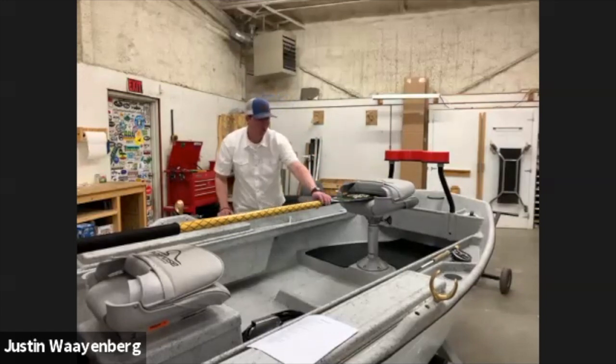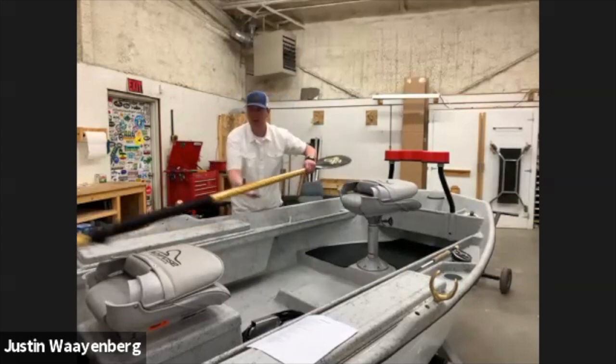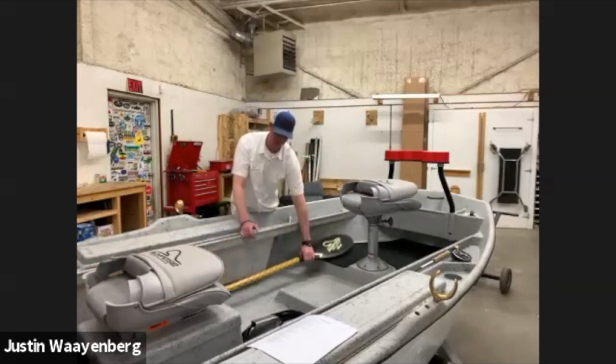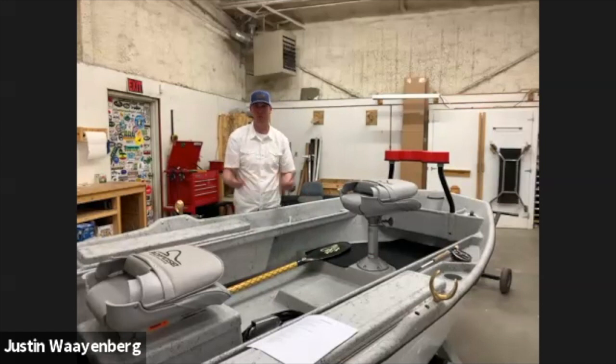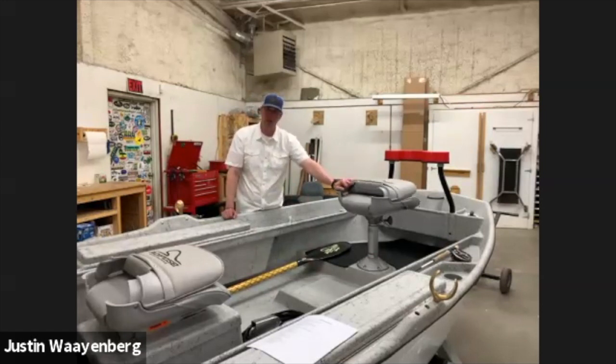And so we're able to get away with sticking them down on the floor like this. But with some of those traditional dory shaped, football shaped boats, you don't have that option. So you're going to end up having to stick them in the seats. Not the end of the world, and it's a good option.